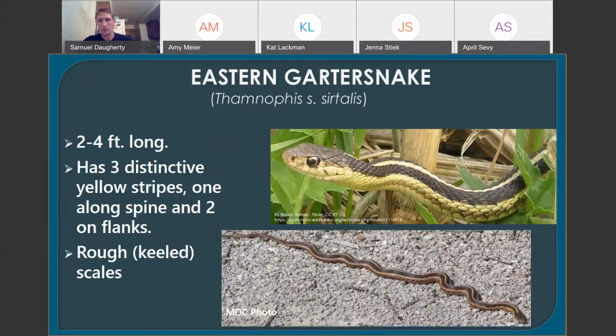As far as description goes, they're about the same size as water snakes, two to four feet long. The most distinctive thing about them is their stripes, which is how they got the name. They have three stripes, usually yellow. They have one down their spine, the vertebral stripe, and then two, one on either side. And their scales are also kind of rough to the touch, just like water snakes.